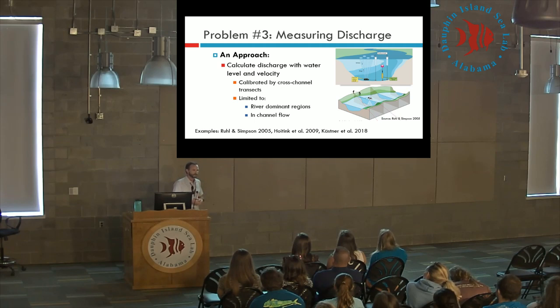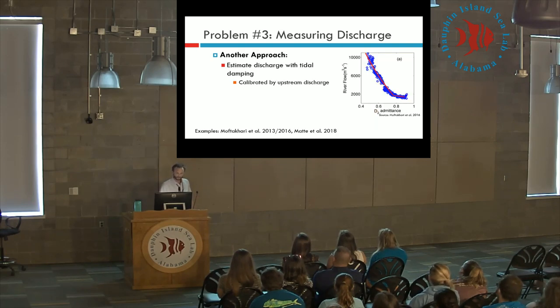So it only works underneath river dominated regions and in channel flow. The Buck station near the Barry steam plant is a great example of the station, and generally works well in the in-channel flow conditions.